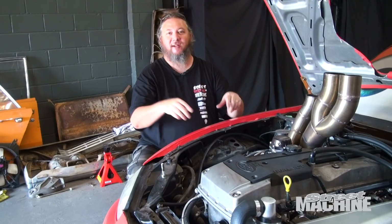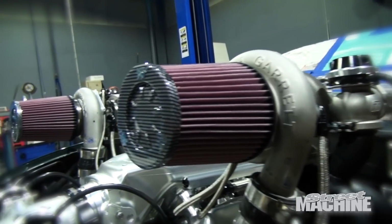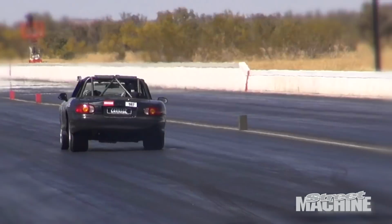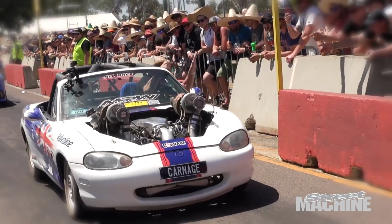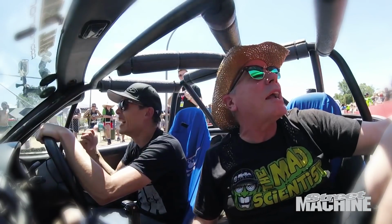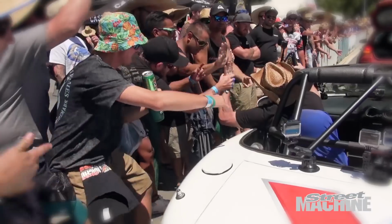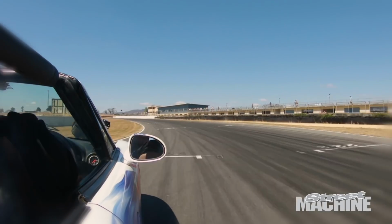We put an LS1 in it with twin turbos, drove it on the street in Alice Springs for red Summernats, raced it up there as well, had a fat time. Then we've rewrapped it, taken it to Summernats. This is why Asian always says, Summernats, Summernats. Taken it to Power Cruise with Bubba drifting it like a madman.